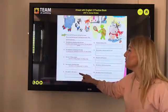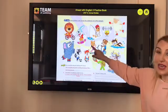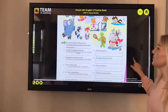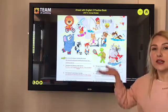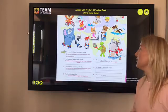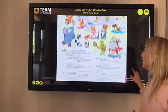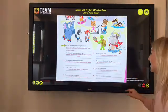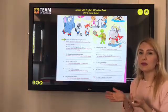The rabbit is roller skating. No, it is skateboarding. The bee is flying a kite. It isn't flying a kite. It is lifting weights, we can say. The monkey is playing with the ball. No, it's swimming. The cow is eating grass. No, it's skiing. The turtle is climbing mountains. The turtle isn't climbing the mountains.